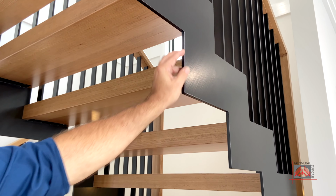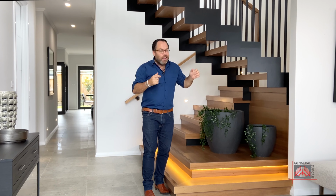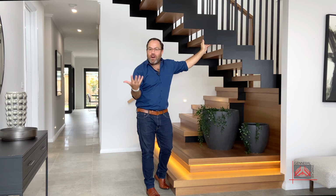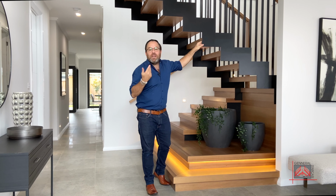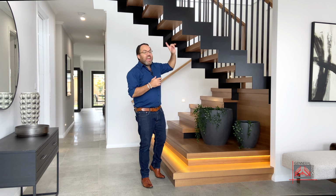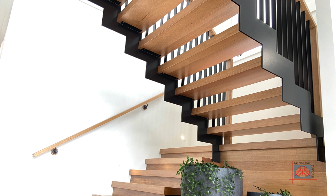It starts with the stringer. In this case, steel has been selected. The colour, well, that's echoing the colour of the windows, creating a unified effect. And that steel has been repeated for the flat steel bar used on the balusters. The handrail is stained timber. That's adding a nice warm element.